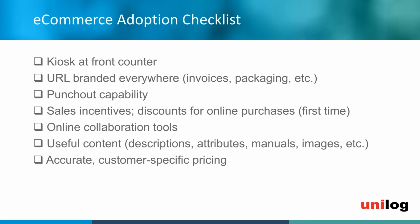Online collaboration tools, if there's some sort of chatbot or instant messaging, or Mike mentioned Facebook Messenger, I think, on the social platform. If there's something you can do on your site for people who just need help with a quick answer, or they're trying to configure an item and need configuration help, whatever it may be, have those online collaboration tools so it feels as in person as possible, right?